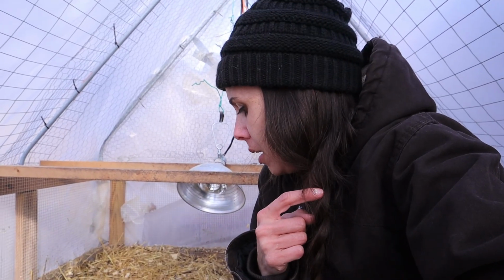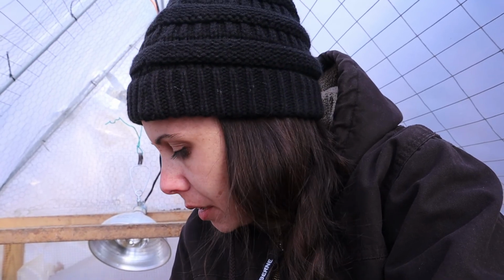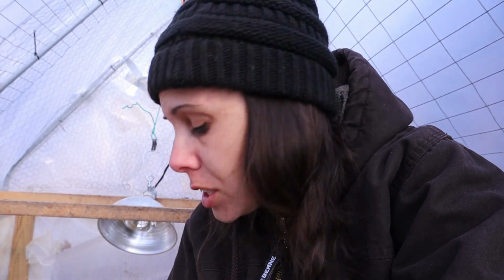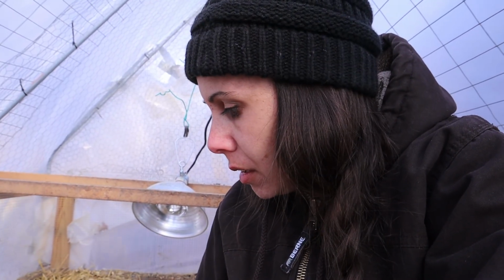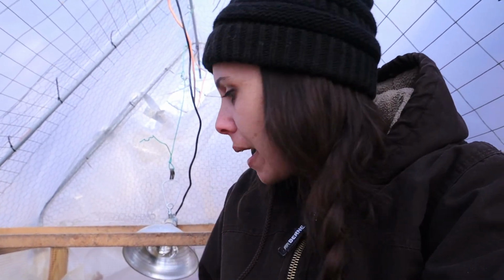So this is the second dead chick that we've had since last night. We found one this morning. This one's actually still alive. So I'm gonna try to go in and maybe get it warmed up a little bit, hopefully. I don't know. It's still alive, so fingers crossed, maybe we can get it back. I'm gonna see if I can get this plugged in.